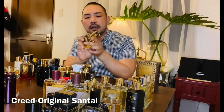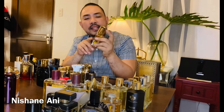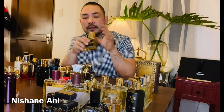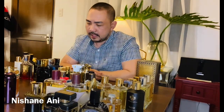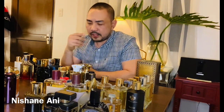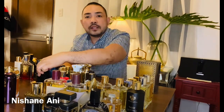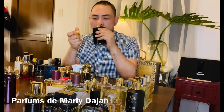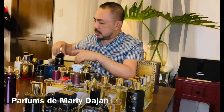Another from Nishane, it's Ani. This is a vanilla fragrance. It's sweet and spicy. Actually, I'm letting this go. I have a lot of vanilla fragrances already that I don't like them to be redundant. I haven't really been using that a lot, even though it's just 50 ml. There's another vanilla fragrance which I like, and this is Oajan from Parfums de Marly. Wow, it's really nice. Love this, so I'm gonna keep this.